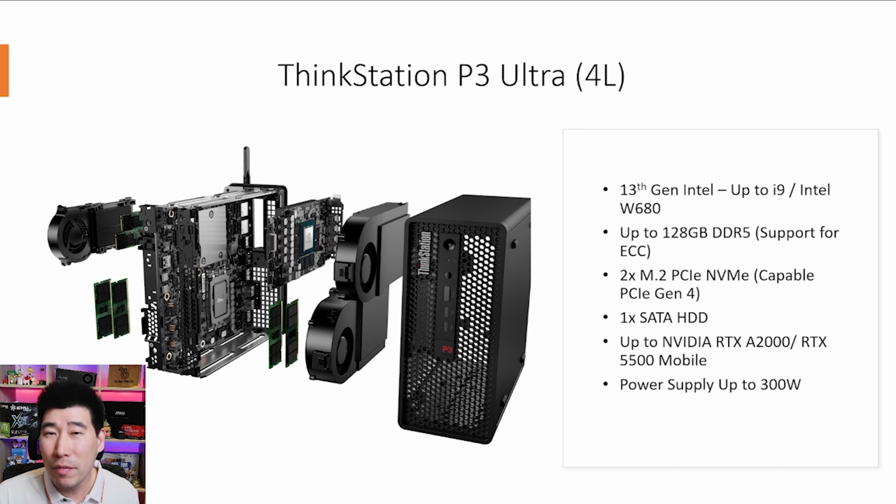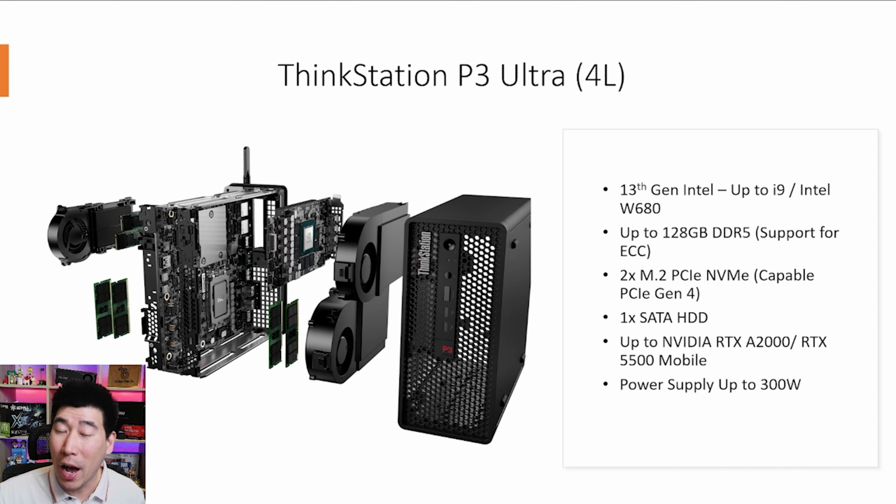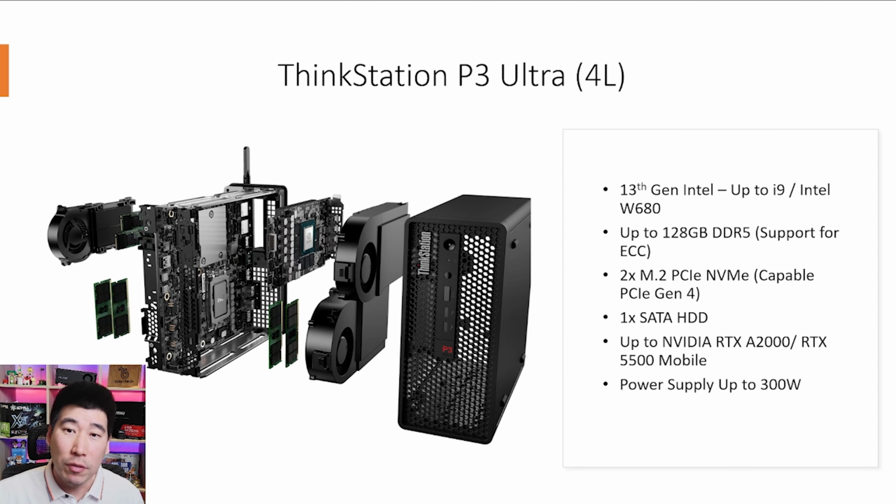There is a bit of a difference in the memory between the P3 Tower and the P3 Ultra. With the Tower, the actual memory is SO-DIMM slots, whereas the Ultra uses UDIMM slots. So just be aware of that if you're doing upgrades, especially the IT department, that there are going to be two different types of RAM between the Ultra and the Tower.